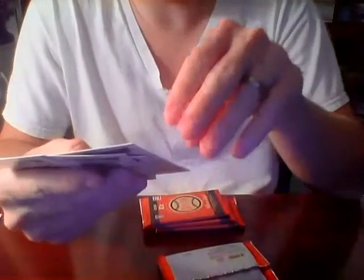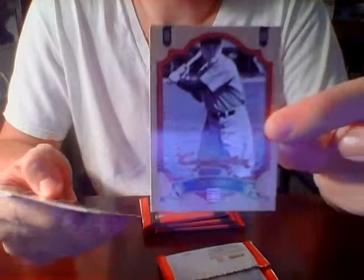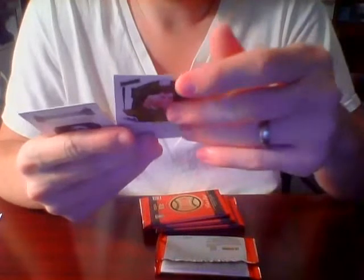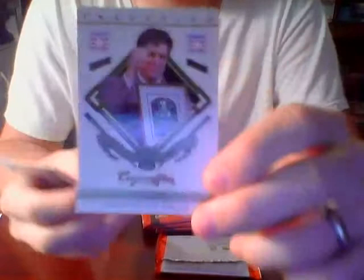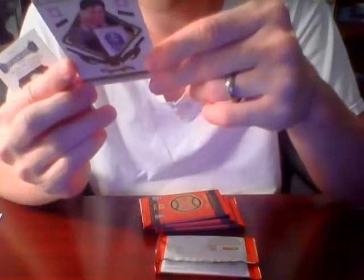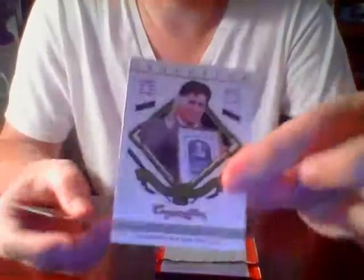So that's half the blaster. Here's the second half. We begin with Joe Cronin for Boston. Johnny Mize for New York. Willie Stargell, Pittsburgh. We have a Cooperstown induction card of Tom Seaver. So Reds and Mets there. I'm pretty sure he went into the Hall of Fame as a Met. And assuming that is correct, I will put him in the Mets pile rather than in my pile. And then we finish with Hank Greenberg for Detroit.